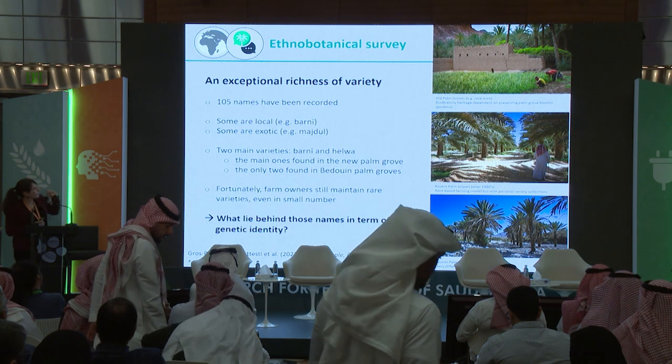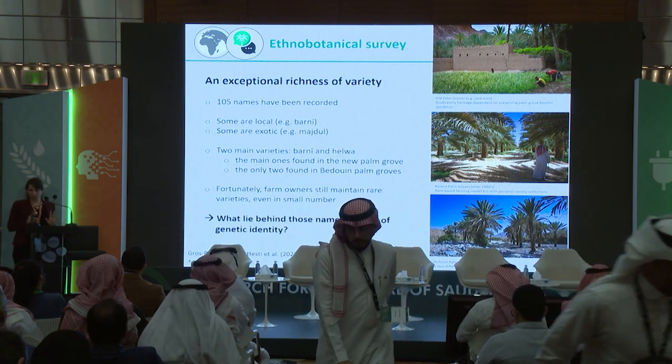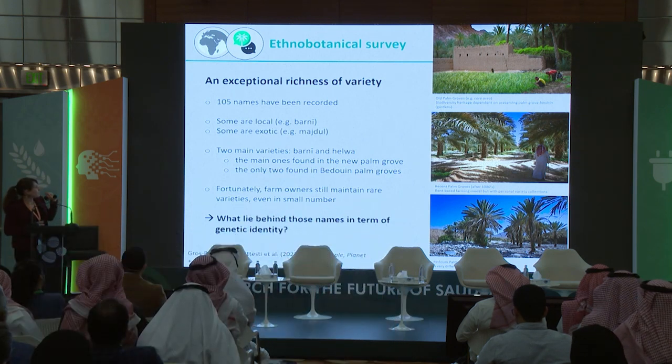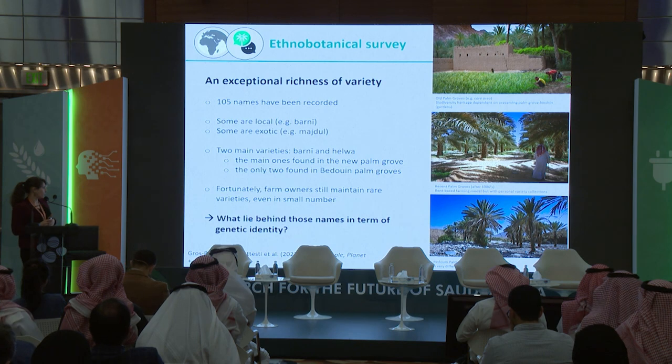In those different types of palm groves, we have found two main varieties. This is the Barni and the Helwa. These two varieties are the main ones found in the new palm groves and also in the old palm groves. And they are basically the only two that we have identified in the Bedouin palm groves.